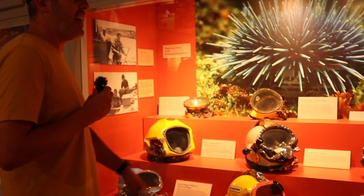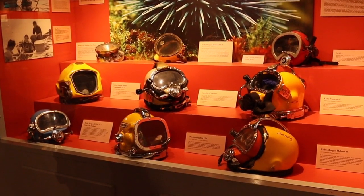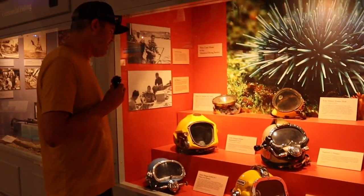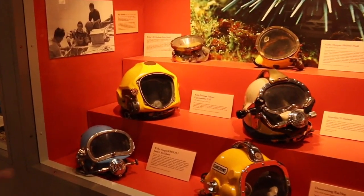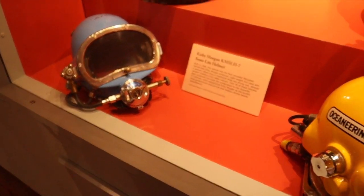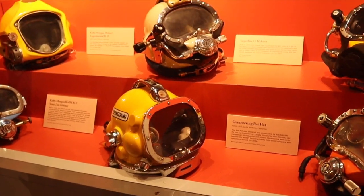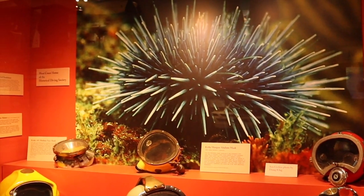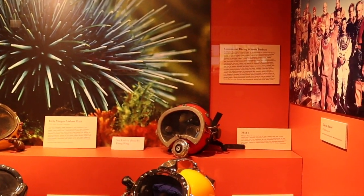But these are different dive masks that were used by Kirby Morgan, who was a big-time deep-sea diver here in the Santa Barbara Channel. Most of the deep-sea diving oceaneering was done by the Kirby Morgan Company, and you can see here all the different masks, experimental masks, like this one right here from 1975, 1966 right here, and then the rat hat here, circa 1970. And then, you know, obviously famous for some sea urchin diving, abalone diving. Back in the day, the abalone part, not so much abalone anymore, but the urchin. So that's on the top row. On the left is the abalone, and the right's the sea urchin mask.